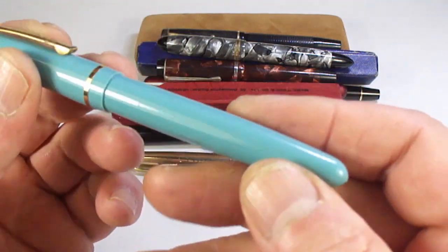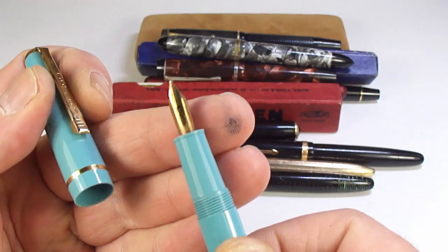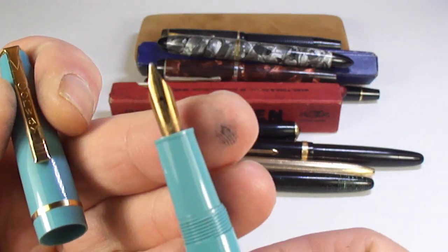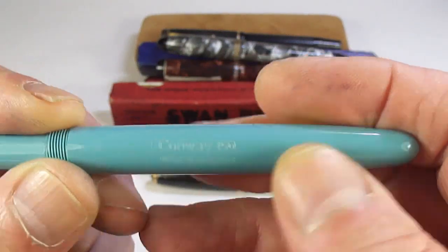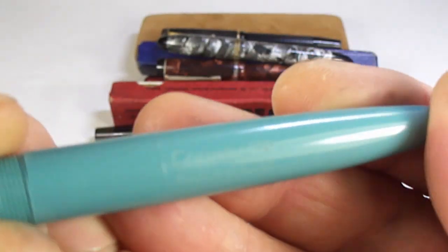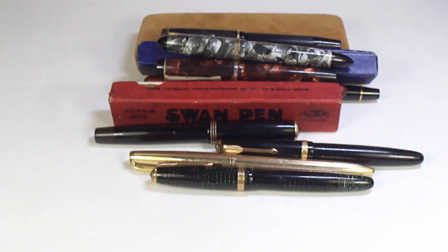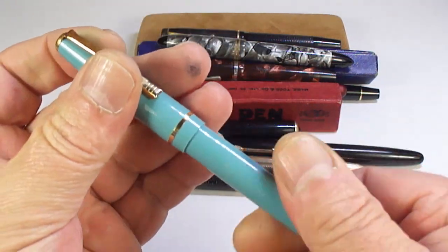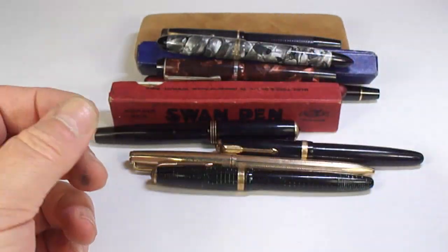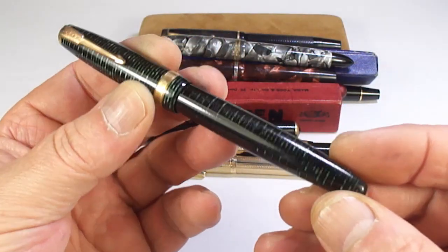What have we got here? Oh, a Conway pen in this lovely pastel blue colour. It's got a lovely Conway nib there. What number is it? If I show you, people, you can see, hopefully, it's a Conway. Let me have a look again. A Conway 150. A lovely pen, this pastel blue. One for the ladies. There we go. I think these speak for themselves.